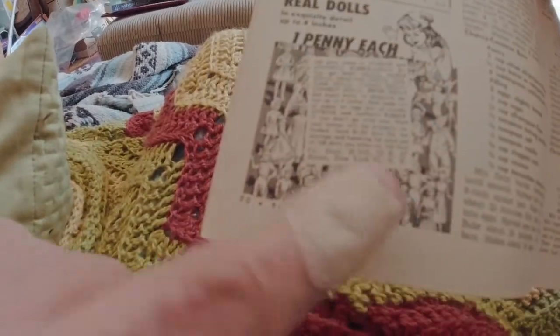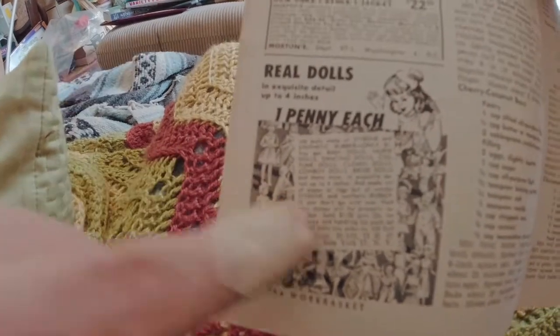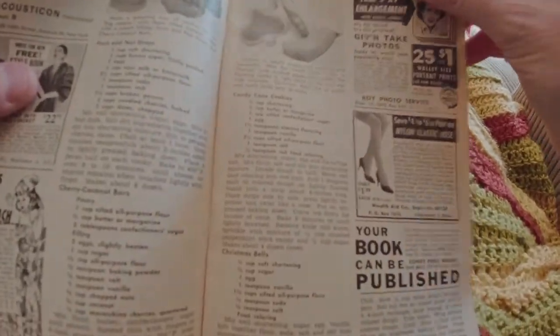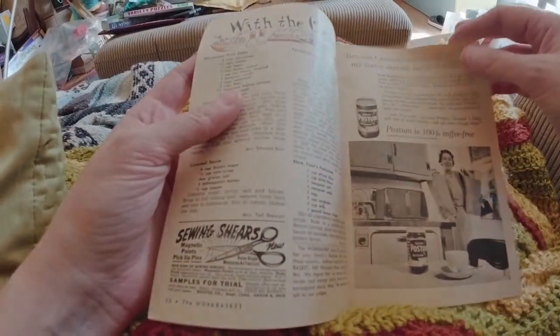and I feel like the later ones just say styrene, but I'm so curious about these dolls. What did they look like? What were they like? Did people really buy those? And what did they do with them? That's just a funny ad that always makes me really curious.